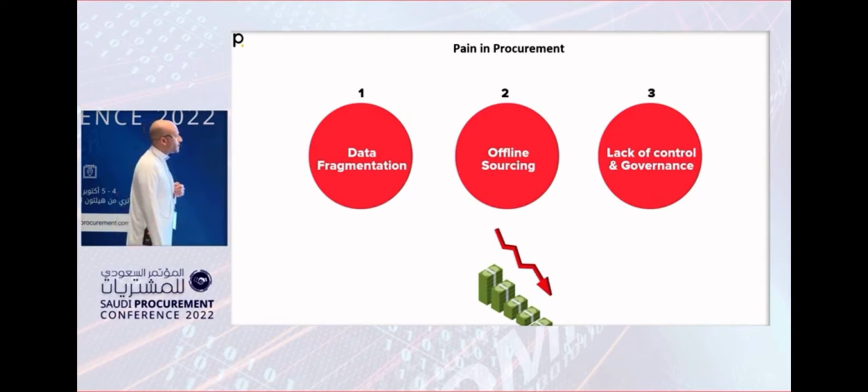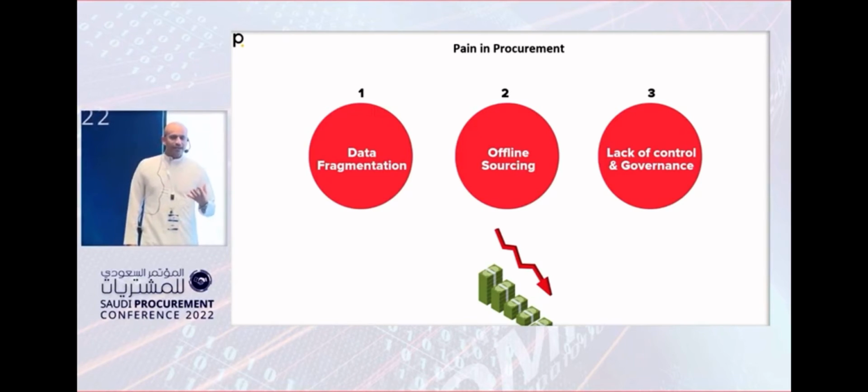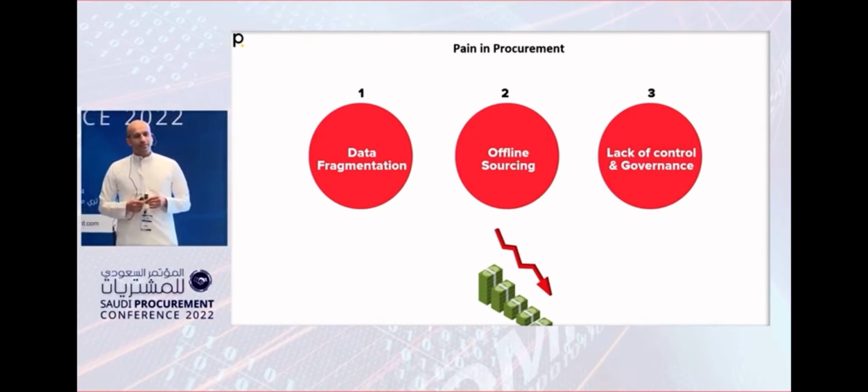The second one is offline sourcing. And this is where the real data happens, in sourcing. ERPs, or most ERP systems, can digitize or automate the process from raising a purchase requisition, approval workflow, sending a PO, but that's not where the real pain in procurement is. The real pain and the heavy lifting of procurement happens at the sourcing stage.